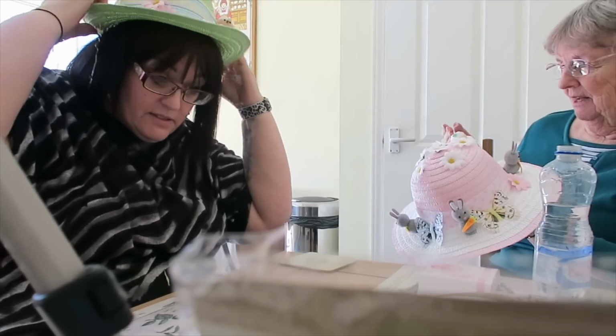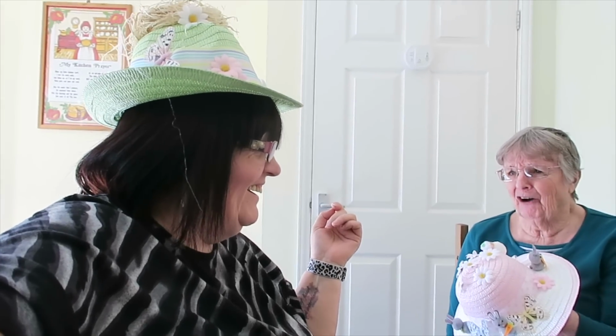Probably doesn't fit my head because I've got a massive swede. I thought yours looked as if it fitted you. I don't think it does. It's perched on top like a pea on top. I think they're designed for children is the problem. And you and I are of adult stature. Bloody old. What do you think? If you saw me out for a walk in my best Easter topper, would you stop and say hello? Or would you hurry by on the other side of the road? Yeah.